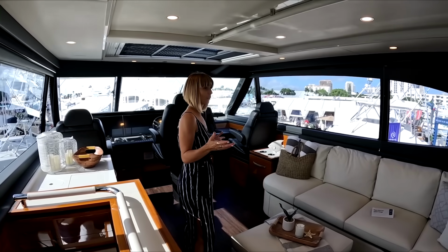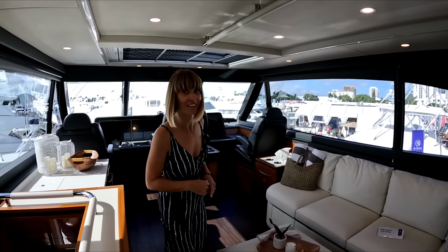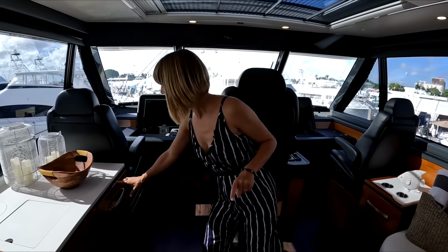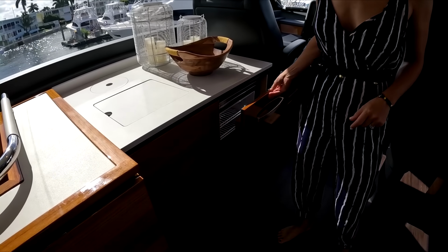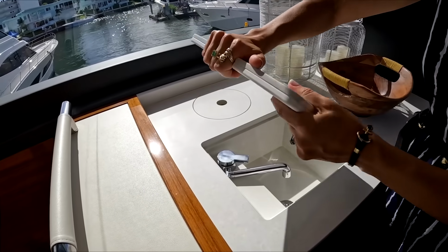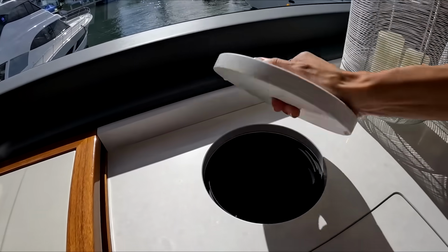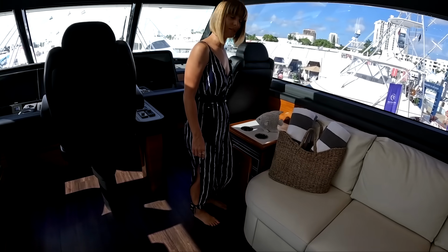So you can have it as an overflow cabin because we might have a day head on this level. All right, but let's keep going here first, and then we'll talk about that. So we have a drink fridge. They do that quite well, Riviera. Good job. We have a sink. You have everything to entertain and function here. Trash. Another fridge. I mean, you could live up here.